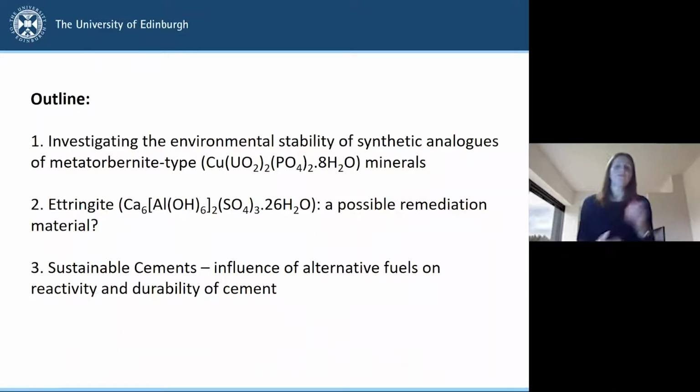So I'm going to tell 3 stories this evening. The first 2 are focusing on mineral phases that we think have potential remediation material applications. So one is this copper uranyl arsenate phase or phosphate phase called metatorbernite. Then ettringite, which is a mineral phase, a calcium aluminium sulfate hydrate phase, which actually also forms in cement. So that links with the final talk that I'm going to do on sustainable cements.